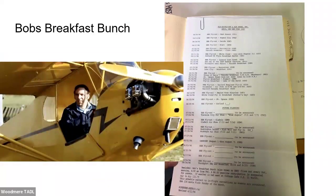So we've moved back over to Cherry Capital Airport, and we've got to find a way to keep up with the general aviation camaraderie. So Bob Whitcop was a local man who was very enthused with flying, and he started creating what they called Bob's Breakfast Brunch. And this consisted of flyouts basically almost every week.